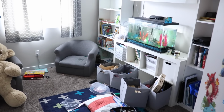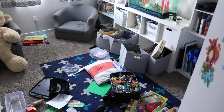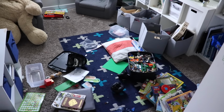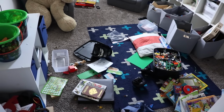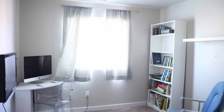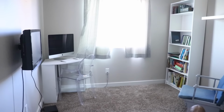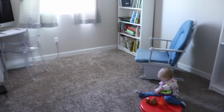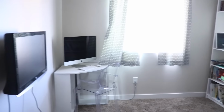This is what our playroom looked like just a few short weeks ago. And looking back on this footage, I cannot believe it. I'm so happy that we've decluttered this room. We actually have some fun plans for it. This whole room is one that I am so excited about. This used to be our toy room. It just was way too small for the kids. They completely outgrew it. So we're moving that to the basement and making this our office.